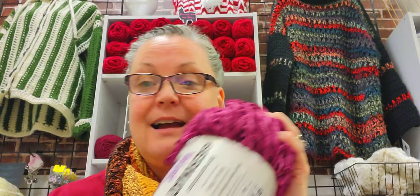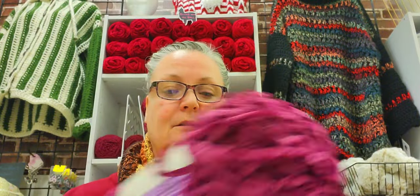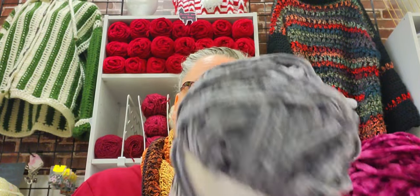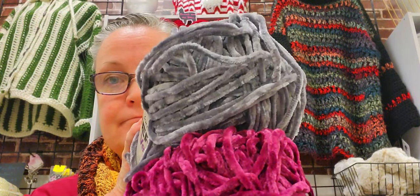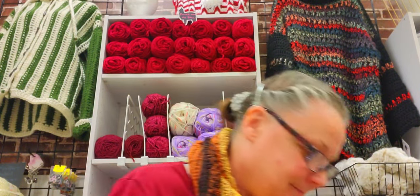I just had a customer ask me about this yesterday because I don't have any in the shop. But this is Bernat Velvet. I love this stuff. I gotta bring some in. This is Burgundy Plum. Love it. And this one is Vapor Gray. Yes. Oh, love it.